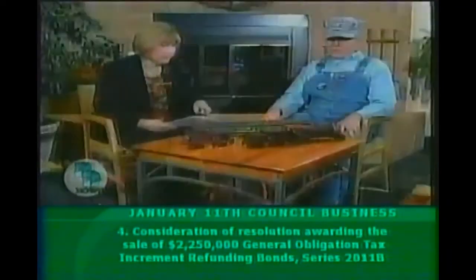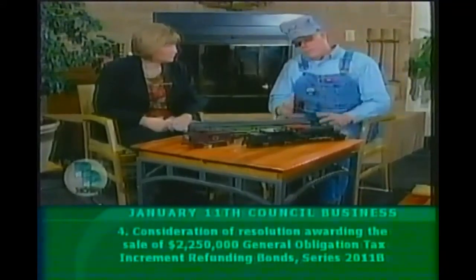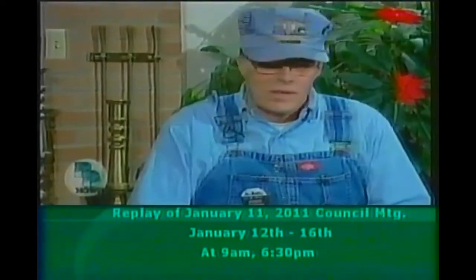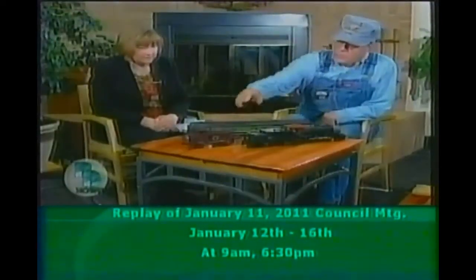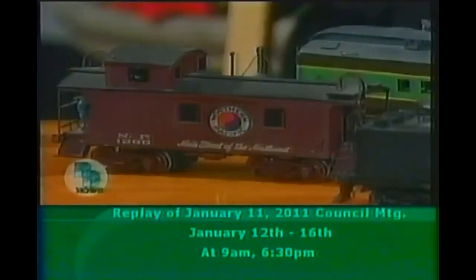Well, you brought in some trains today, so why don't we take a look at those and you can tell us about them. One of the things that really appeals to me in the hobby is building things and making reproductions of actual models, and belonging to a museum like that, you learn a lot of things from the old-timers. I didn't build this caboose, but that's an example of a model that a fella built back in the 50s. And I learned a lot by looking at it.